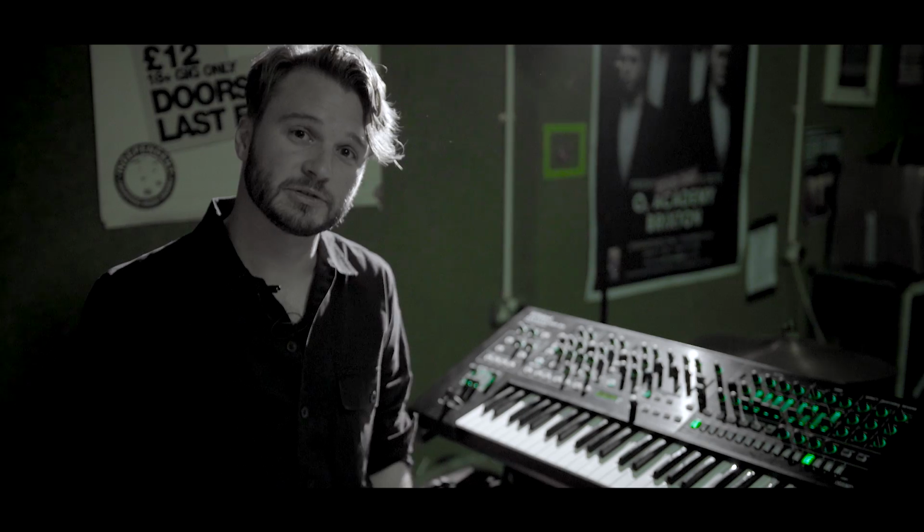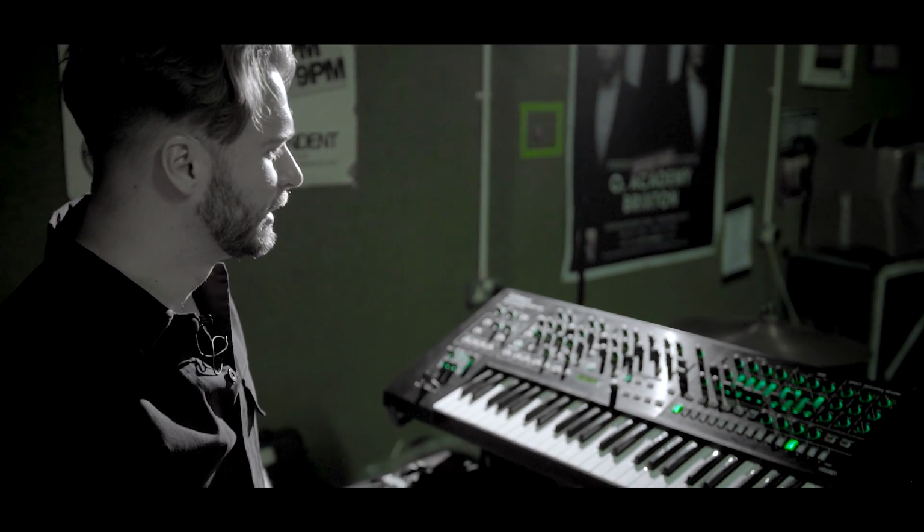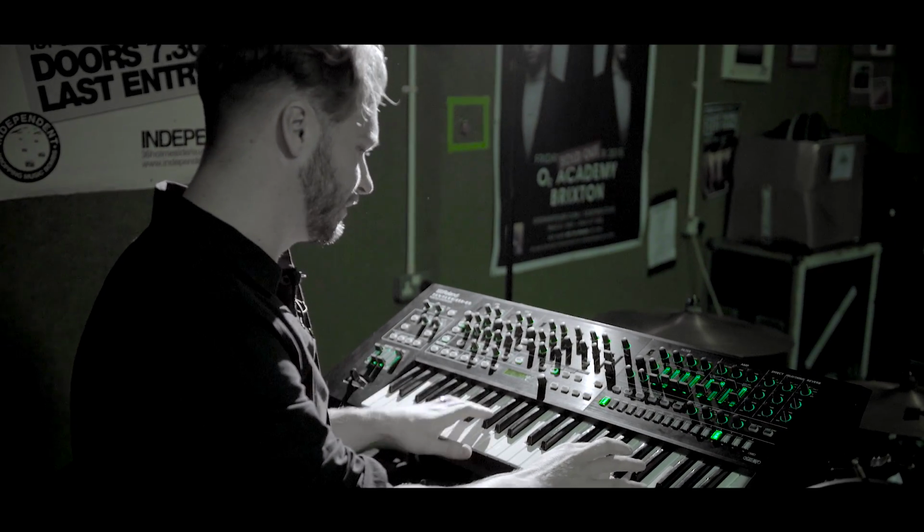The opener of the new record, a track called Night of the Long Knives, has some really distinctive synth stabs in the bits before the chorus, and it's really easy to get them up and running on this.